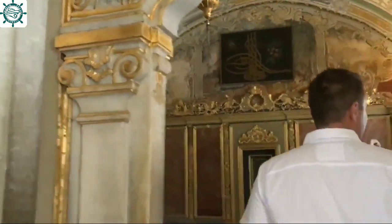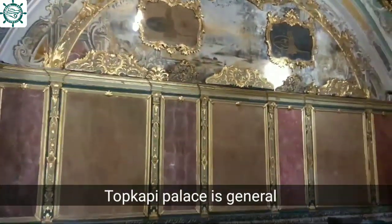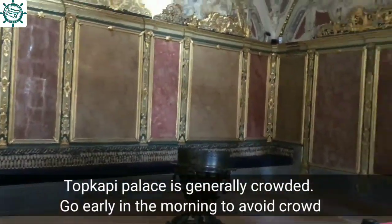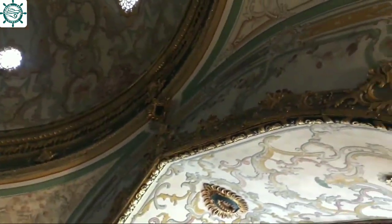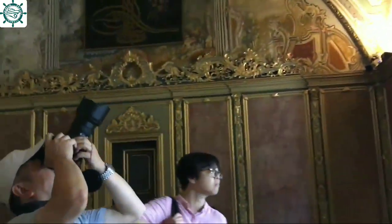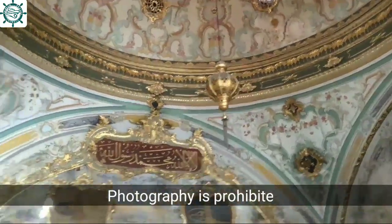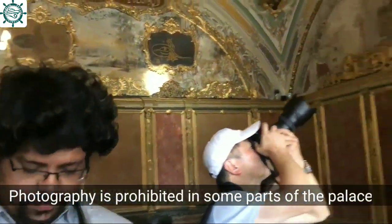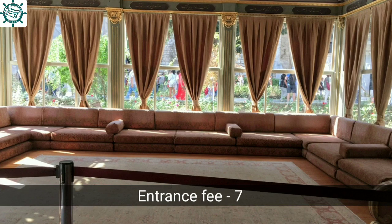There are hundreds of rooms in the palace complex, but only the most important ones are accessible to the public today. The museum's collections include Ottoman period costumes, weapons, armor, miniatures, religious monuments and manuscripts. The oldest parts of Istanbul, including the Topkapi Palace, Blue Mosque, Grand Bazaar, etc., were added to the UNESCO World Heritage Site in 1985. The entrance fee for this palace is 72 lira, which is around rupees 970.